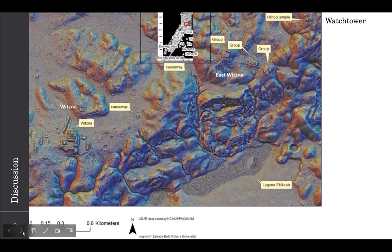East Whitsnall is a series of hilltops first identified in 2017 by LIDAR. So the site director, Francisco Sternavelli, wanted to check out the pyramids. My pyramid is actually the hilltop temple up there, which is the highest point in the region. And it's actually a very well-defensible structure.